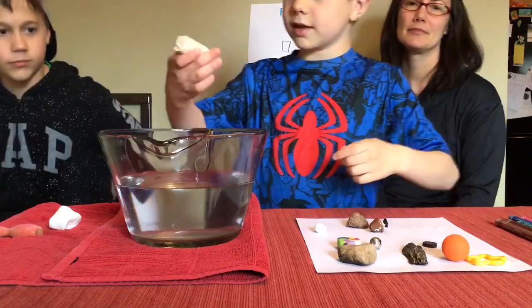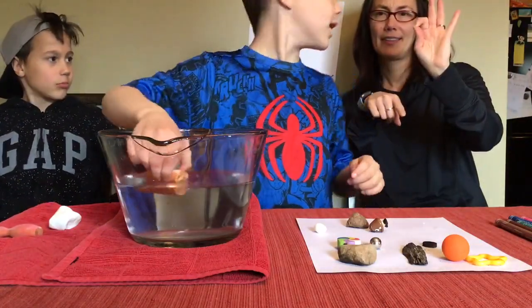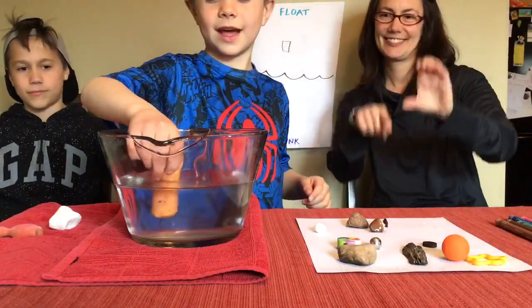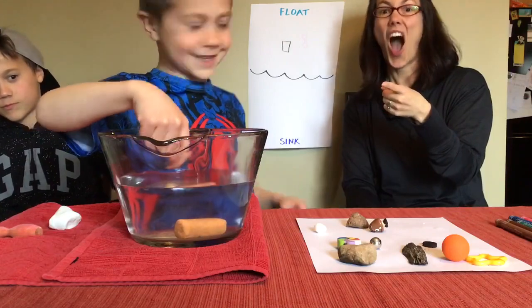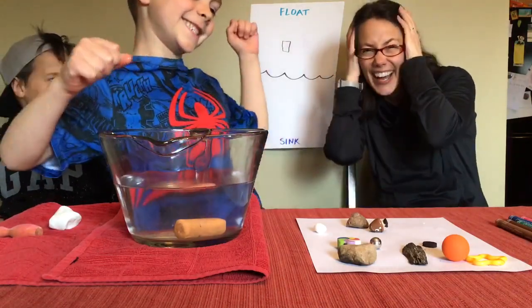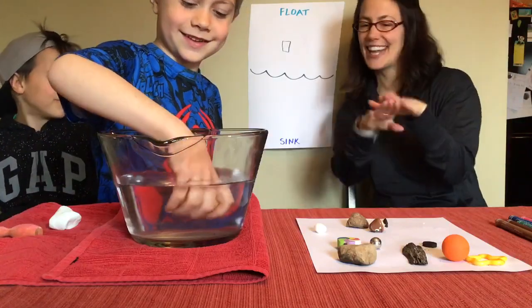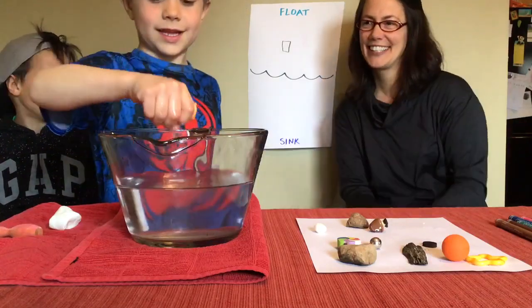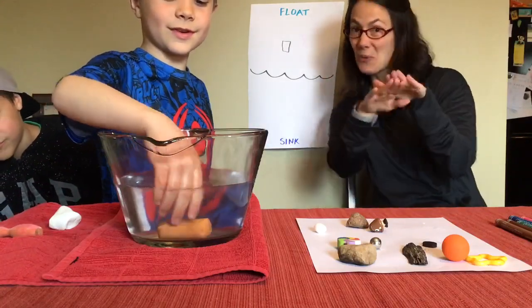I'm picking the chalk. I think it will float. Oh. No. I got it wrong. The chalk did not float. What did it do? It sunk. I thought it was gonna float. Me too.